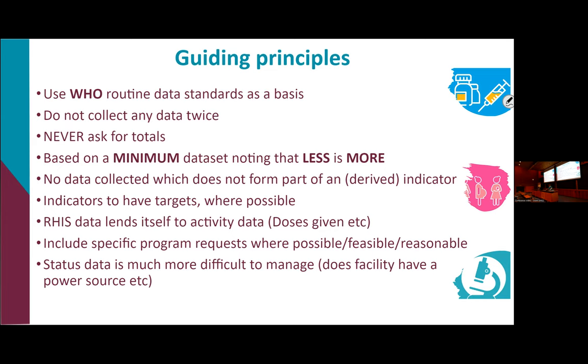It must be based on a minimum data set. Less is more. No data is collected which does not form part of a derived indicator. I will give you 2 or 3 count indicators, but that's all. Indicators must have targets. RHIS data lends itself to activity data, doses given, antenatal visits. You may have to include specific program requests. It's a balancing act. And status data is sometimes very difficult to collect. Do you have a power source? Does your telephone work? Those sort of things. Not always easy to collect.